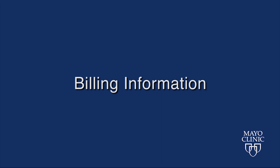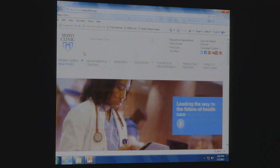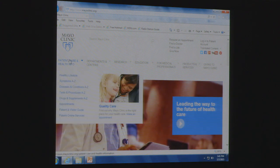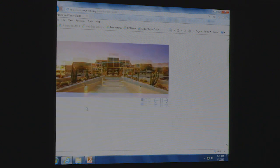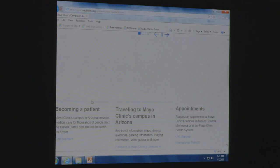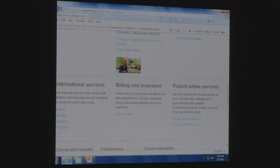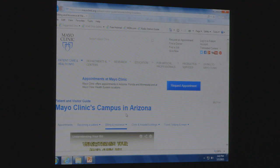On the Mayo Clinic website, when you're looking at insurance and your specific insurance, especially being out of state and coming to Arizona for services, you use the mayoclinic.org website again. You can go down to the patient visitor guide. And from this site again, go ahead and select the Arizona campus because each campus is different. And we go down to the area for billing and insurance. You can find out more about specific plans that Mayo Clinic in Arizona are contracted with, which is an important key for your process in being seen in Arizona with Dr. Jaroszewski.